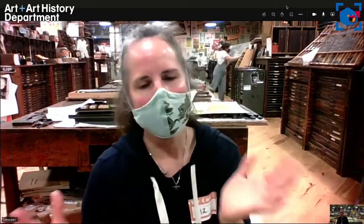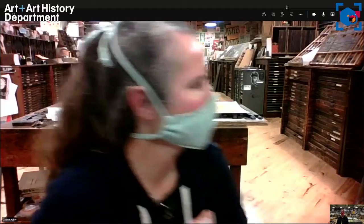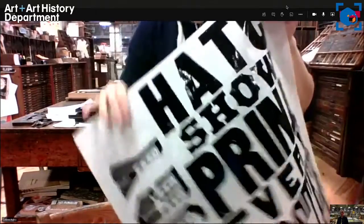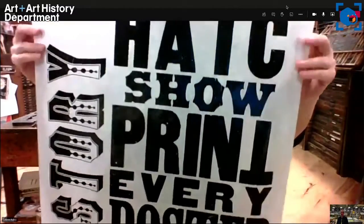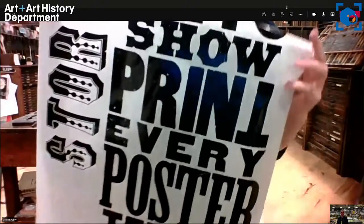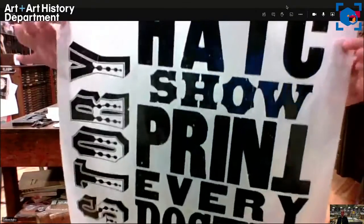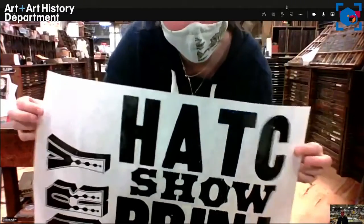And so, let me back up. When we work with the type and our hand carved blocks, it's all physical. Because of our communication tools with our clients, because we're engaging with them via email a lot, we have to digitize the proofs. So I can show you real quick. We'll set the type and then print it. This is tracing paper. We'll print it, we'll hand ink it. So I hand inked all this type yesterday, printed it on this tracing paper. I'm letting it dry, and then I'm going to scan this, and then I'm going to work with this digitally.